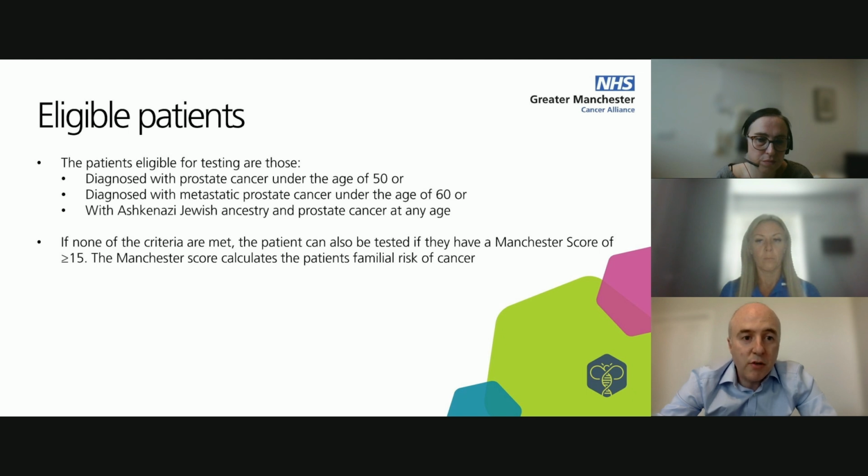I suppose, unfortunately, cancer is extremely common, and prostate cancer is extremely common. Whilst we may have patients who do have relatives with prostate cancer, not all of those patients will be eligible for testing. That's because it's a good thing, really, that the majority of patients will not have one of these genes that predisposes them or their family from developing cancer. So the criteria is quite strict to determine those patients who have a higher chance than the average of having a change. For guidance, the NHS has provided this criteria for us to assess patients.